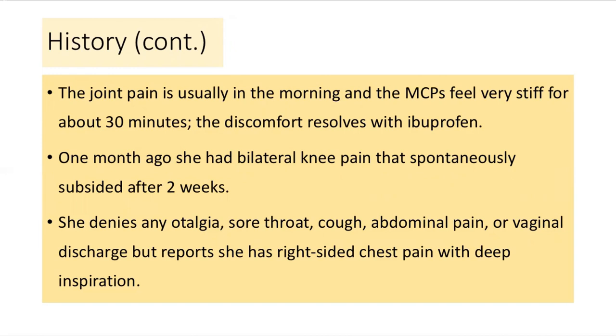She denies any otalgia, any ear pain, sore throat, cough, abdominal pain, or vaginal discharge, but reports that she has right-sided chest pain with deep inspiration.